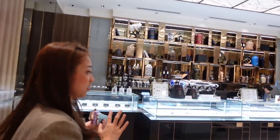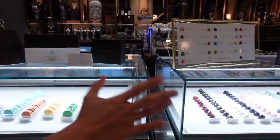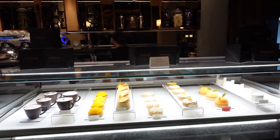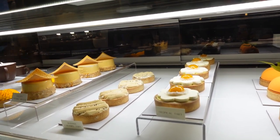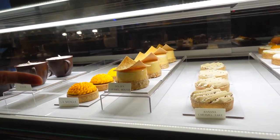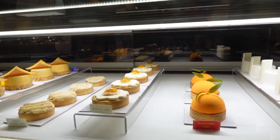Here in El Atrio, we have different kinds of macarons. We have bonbons, and then we have my favorite, petit gâteau. Oh, this is cute. This is new. That's so cute. This is my favorite, actually. Carlo Mousse? Yeah, this is my favorite one. But this one, oh, it's new to my eye. That's so cute.